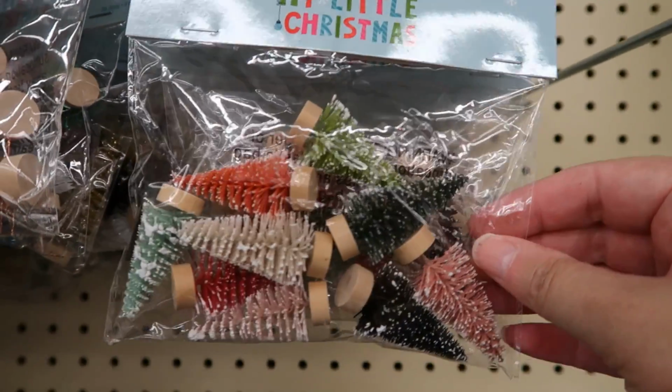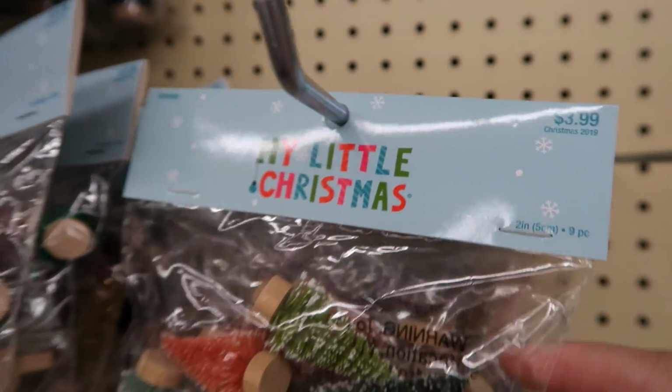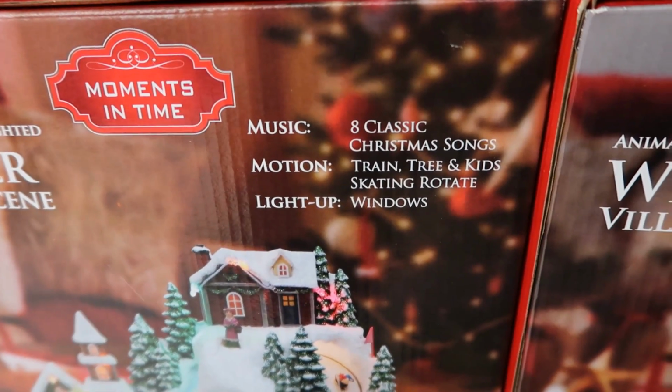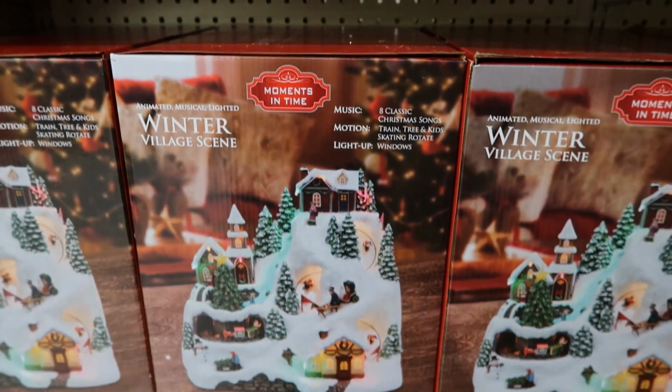Don't you just love those bottle brush trees? Aren't they adorable? They just have so many varieties of them. The other thing I really love is this light up Christmas village scene. I love that it plays music, it plays different songs. I just thought that that was a really cool thing that I wanted to show to you.